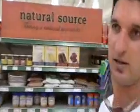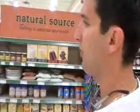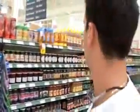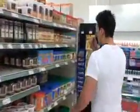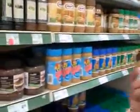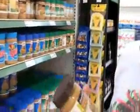This isn't an organic grocery store, but if there's opportunity to cut corners here and there, go for it. For example, peanut butter. I'm going to try and find a natural one. So I've got one. I could go with Skippy. It's got lots of sugars and lots of preservatives, processed stuff, or I could go with the natural one. So where you can cut corners, cut corners.